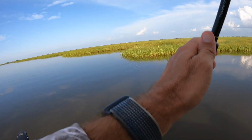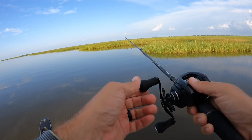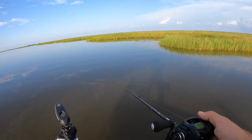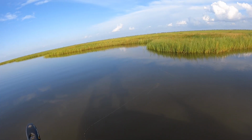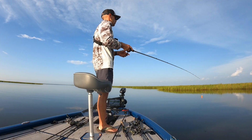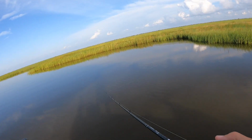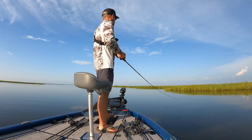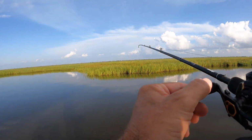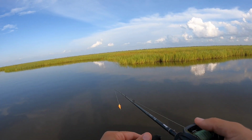And I do fish this Echo 1.75 real similarly to how I fished that SP57. Lots of twitches. I don't just crank it. Probably could just crank it. This bait's got a ton of action on its own, but I just feel like those pauses are what inspire those fish to feed. You pause it, and when you twitch it again, he thinks it's getting away, and that's when he hits it. All right, there's something that's probably a red.